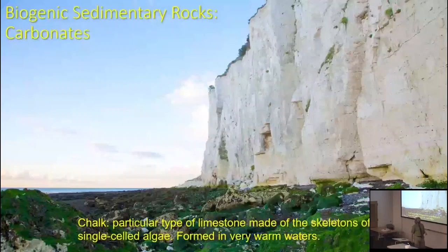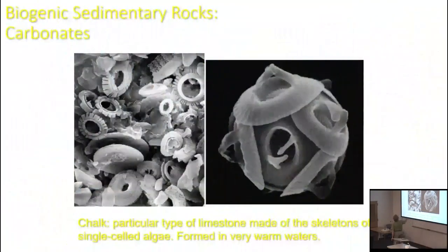So these are the white cliffs of Dover. Why are they white? Because they're made of chalk. They form in very warm waters, and indeed they characterize a particular part of Earth history when chalk was so common that we call that age, or technically period, the chalk, only it sounds better in Latin: Cretaceous. We'll get to that story in a bit. This is what one of these organisms looked like, or at least its skeleton.